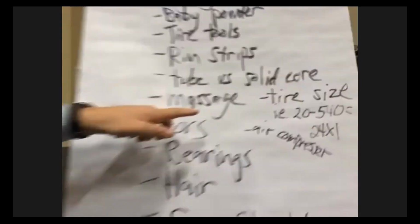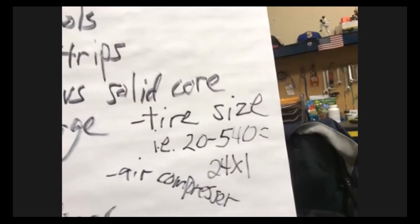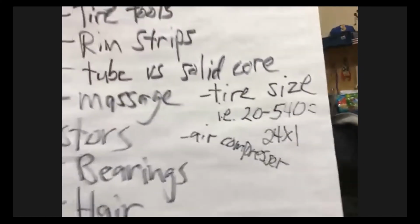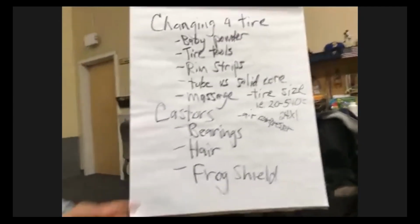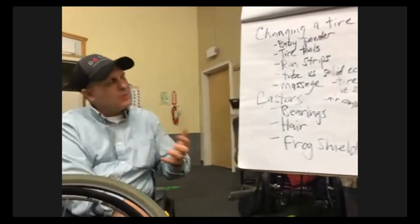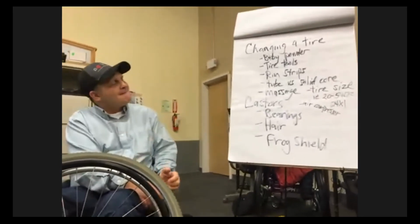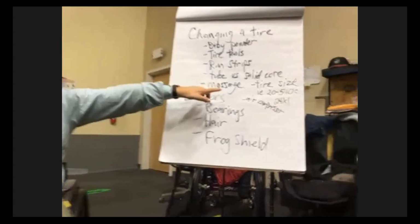Tire size for manual chairs. So the wheelchair industry and the bicycle industry, obviously we both use wheels, but some of the language and tire size can be a little bit different. So we go by 24 by 1 or 25 by 1 or 1 3/8 and 26. That's the wheelchair industry.